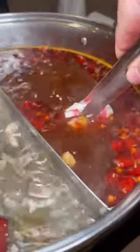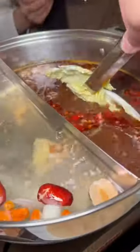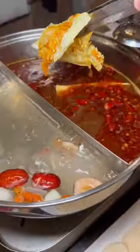You basically choose a soup base you would like and dip your choice of meat and veggies into it so the boiling soup can cook it off. It is on the pricier side, but we say go for it because YOLO, and really, you won't find this anywhere else, so try it out and let us know what you think.